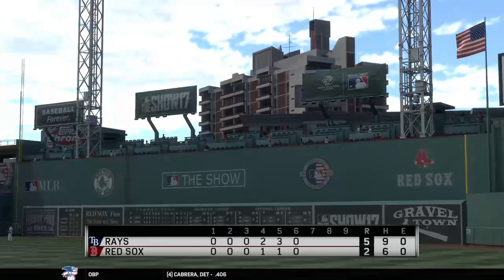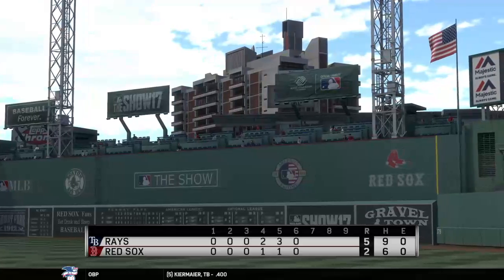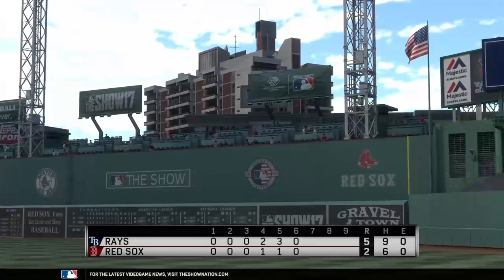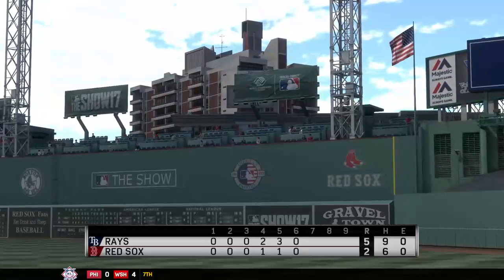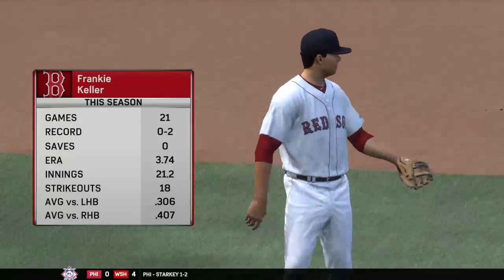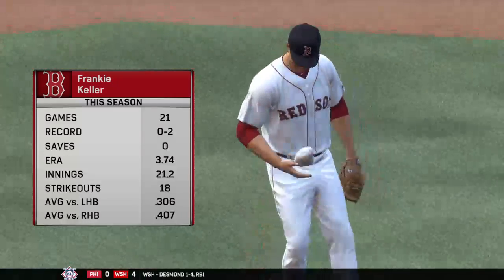Welcome back to Fenway Park here in the great city of Boston. We're in the 7th with the Rays out in front, and let's get you caught up with our game summary for the first 6 innings. Frankie Keller is on to pitch from the bullpen now to start inning number 7. 28. Frankie Keller.